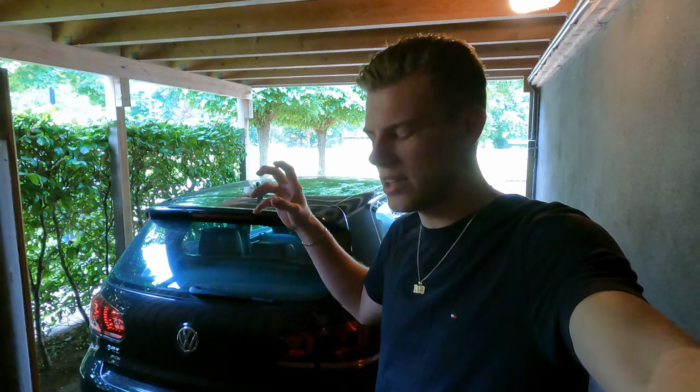It's definitely worth it because it's way louder, it's super sick, and you get like, I don't know, 10 to 15 more horsepower out of it. And for stage 2, you only need a downpipe, and a downpipe is around 400 to 500 euros. If you want to go stage 2 as cheap as possible, you only have to get a downpipe for that. Then for my next modification, I have to open the hood.